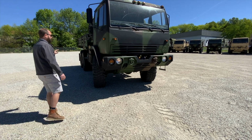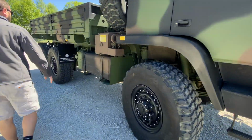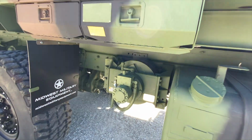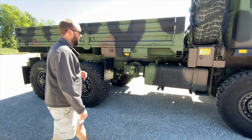It is a complete hydraulic driven winch, so it operates off of a PTO. The winch is mounted here on the side of the vehicle. It's a 17,000 pound capacity winch. This truck overall turned out really, really awesome. Really excited to get it to George.